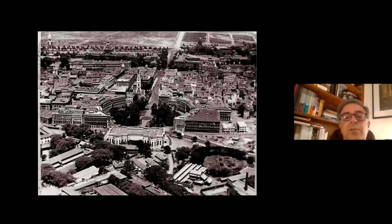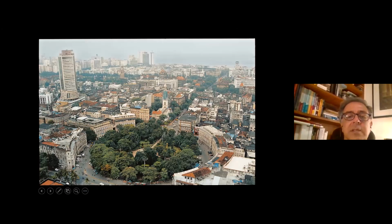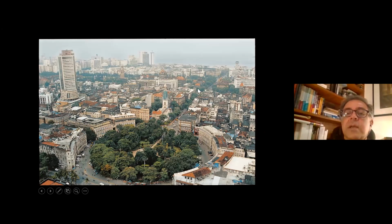This is an aerial view which shows you Churchgate Street past St. Thomas's Cathedral. And here you have the town hall and Horniman Circle. But the gardens have not grown that much. And there's not that much you can see of the Oval. This is an image which I took, and you can see Horniman Circle, and you can see how much more it's developed and extended further down.